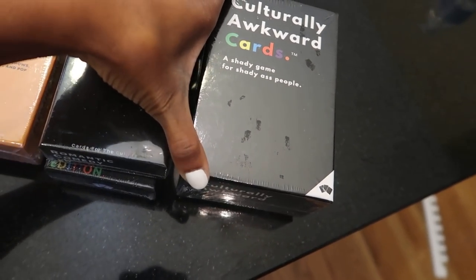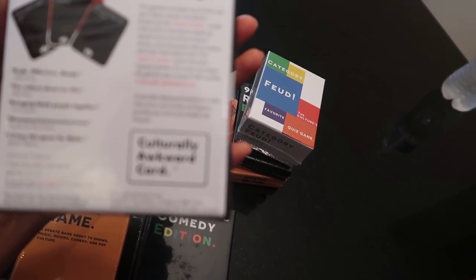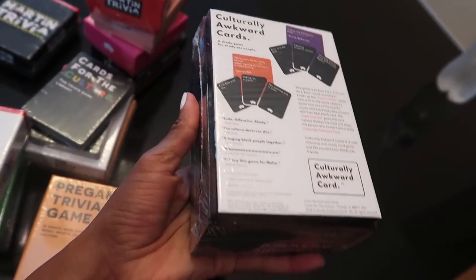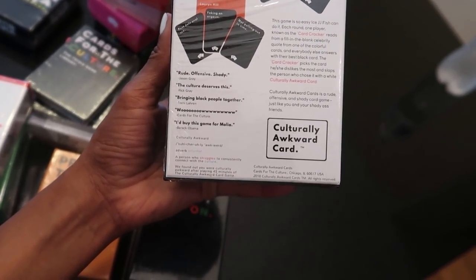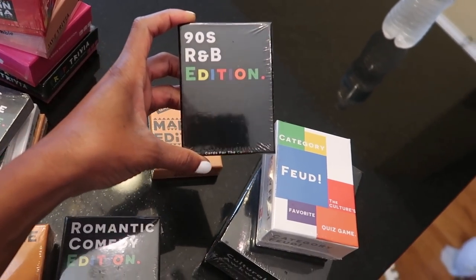And this is Culturally Awkward Cards, a shady game for shady-ass people. The objective of this is that it's a rude, offensive, and shady card game, just like you and your shady-ass friends. That's so funny. And they have an Obama quote back here that says, "I'd buy this game for Malia." There's a 90s R&B edition, which should be super fun.